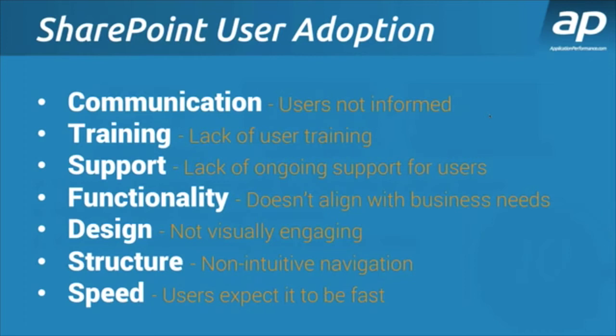Obviously, once you've gone live, you then need ongoing support as well. So as users encounter problems or questions, they need to have a clear path that they can go and get those resolved. Otherwise, if they can't get their questions answered, again, they're going to stop using the system.